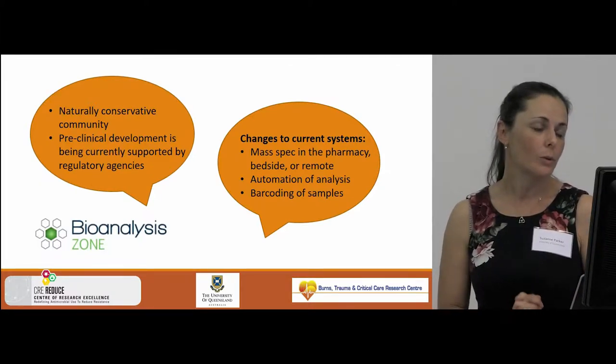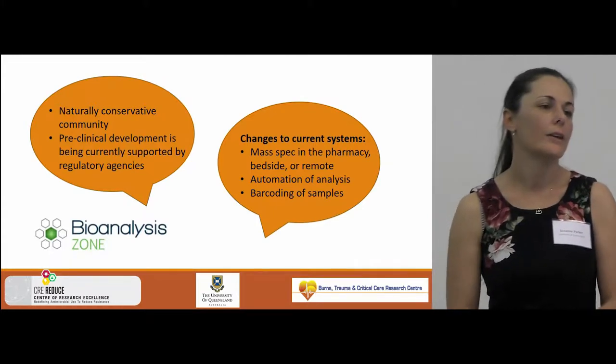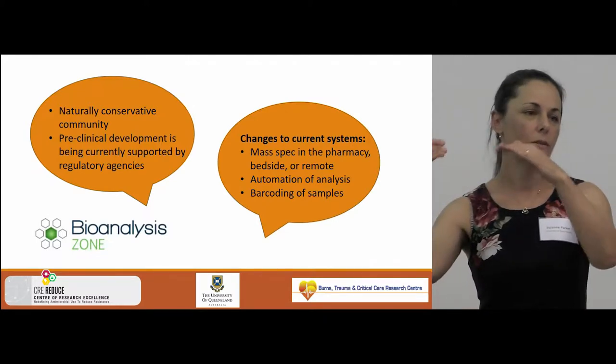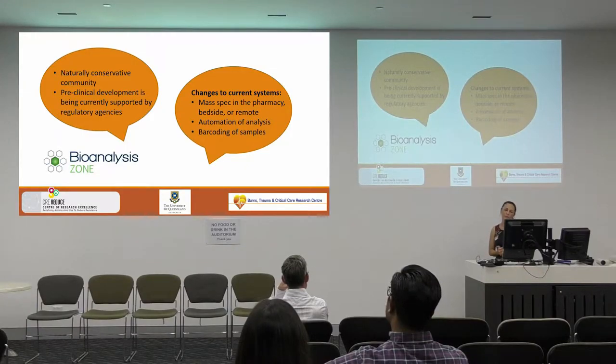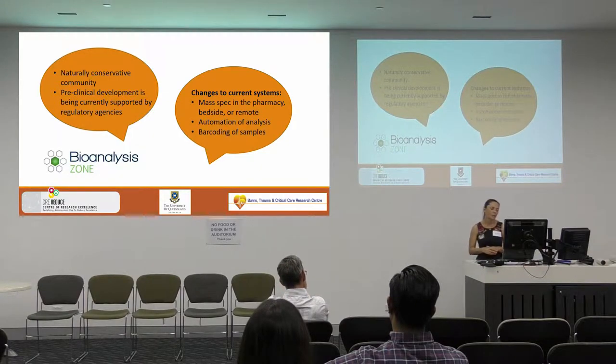One of the ideas is that with preclinical development being supported by regulatory agencies, I wonder if that's strategic and if the FDA can see that by starting at that early level, the impetus of including microsampling will come as they move through the pipeline. They identified that with microsampling, we might see some changes to current systems, so a mass spec in the pharmacy, bedside or remote. And part of this is about what kind of mass spec we will be using. It probably won't be a triple quad because it's hard to fit in a suitcase. But the QTOF might be coming down. That might be where the energy is spent in developing mass specs. They also see the automation of analysis and barcoding of samples as changes that we'll see coming through.